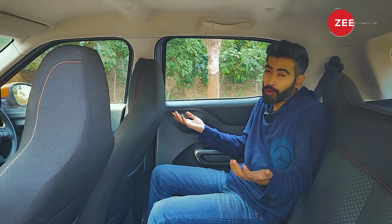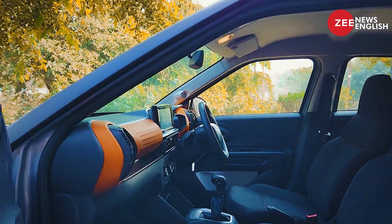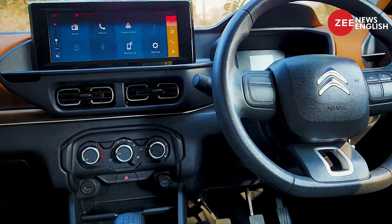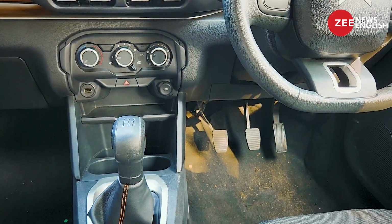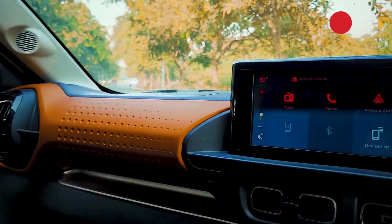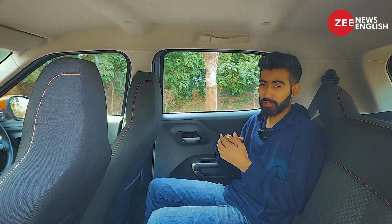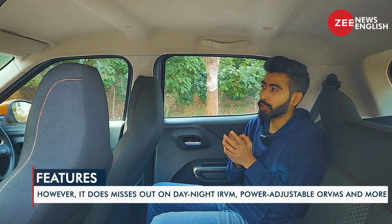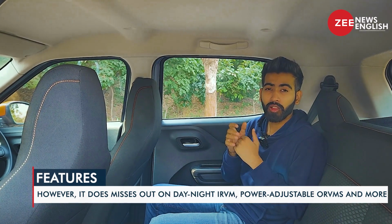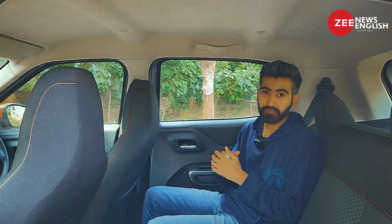Now the feature list, which I believe could have been longer on the C3. There are no power operated ORVMs and there's no wireless phone charging either on this car. There's no automatic climate control. There's no option of cruise control. In fact, you don't even get a manual dimming IRVM even on the top end trim of the Citroen C3.